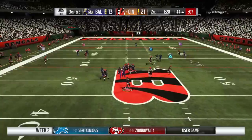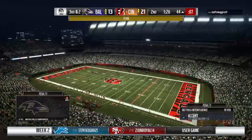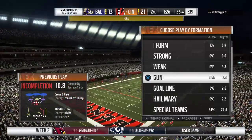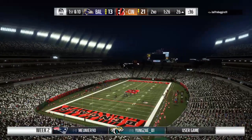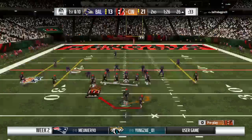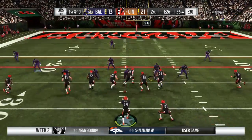Out of the gun, it's Dalton. That's incomplete, but there is a flag down, so hang on. A big call coming on 3rd down. So instead of 4th down, 1st down. Well, so much for winning the down you put a lot of emphasis on, because 3rd down is key for offense and defense. Instead, you're going to stay on the field and start a new set of downs.